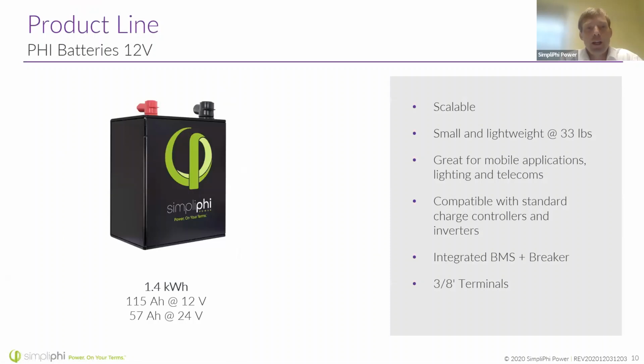For much smaller applications and portable applications, we have some smaller batteries like this, the Phi 12 volt battery that's available, comes in 12 volt, 24 volt, 1.4 kilowatt hours there, 3/8 inch terminals, integrated BMS, of course, all of our batteries have that.